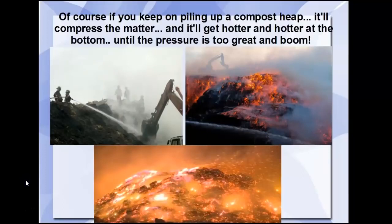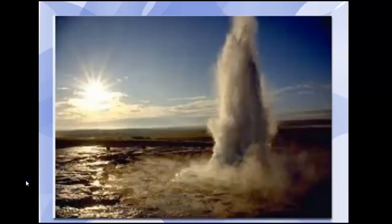Of course, if you keep on piling up a compost heap, it will compress the matter and it will get hotter and hotter at the bottom until the pressure is too great and boom. And all of these images are from compost heaps in fields that have ignited. And we know that there is heat underground because that's the cause of geysers. And that will be why the heat is underground, because of all the fermentation. The evidence is there from anyone who wants to go and build a compost heap or who has experience of one. You know it creates heat. There's no question marks there. You keep piling up dead bodies and fermented fruit and so on top of each other, you can guarantee there will be heat below that.